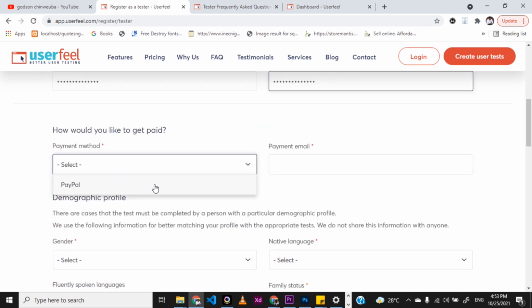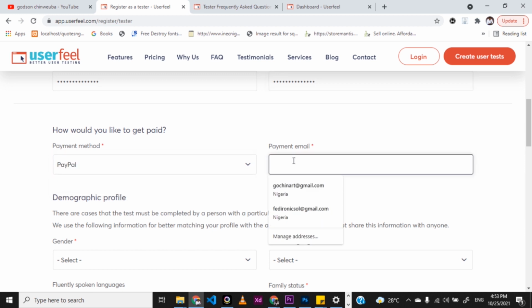So you select how you want to get paid. Make sure you are selecting PayPal. Then put up your PayPal email here. I'm going to just put up mine.